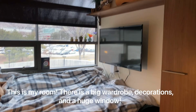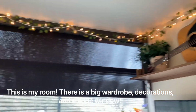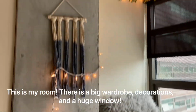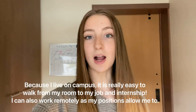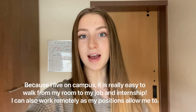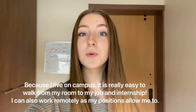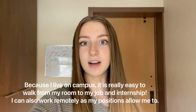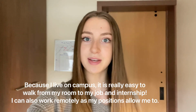Big full bed, there's a TV, I have all of my fun things, and a big window, and then some decorations. Because of COVID, some of my jobs allow me to work remotely. This means that I can choose to work from my bed or from one of the many desks in Lassonde Studios. This is super nice, but also if I need to go in person, I am right there. I am only a 10 to 15 minute walk away since I live right in the middle of campus.